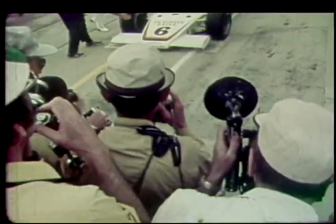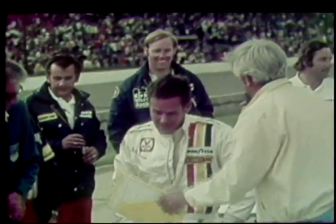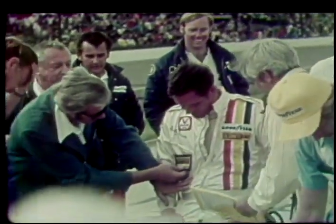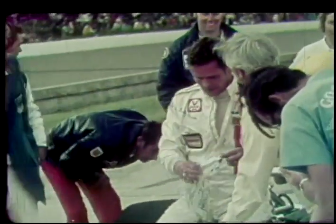The pole car's speed is up 17 miles an hour in a single year. Bobby Unser's average, 195.940. Peter Revson and Mark Donohue join Unser in the front row, and every driver in the field of 33 went faster than last year's pole car.